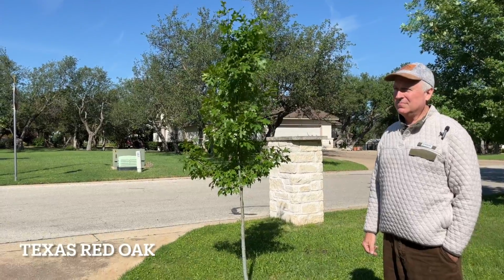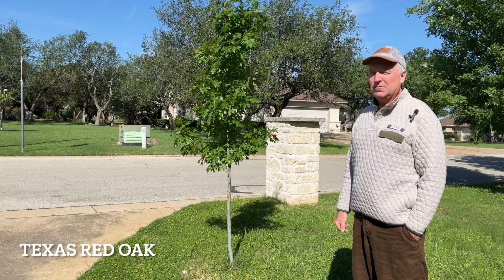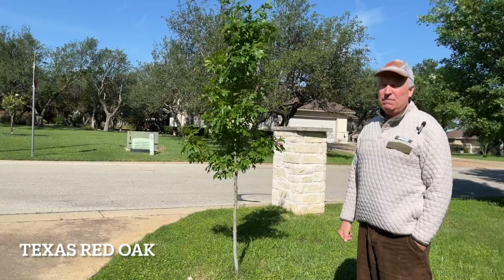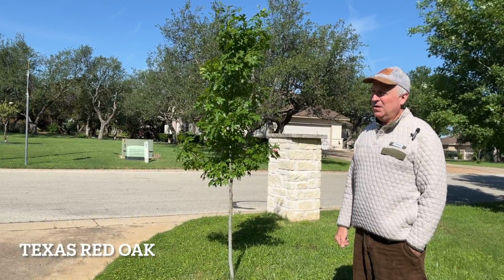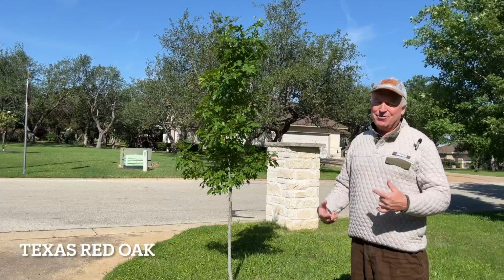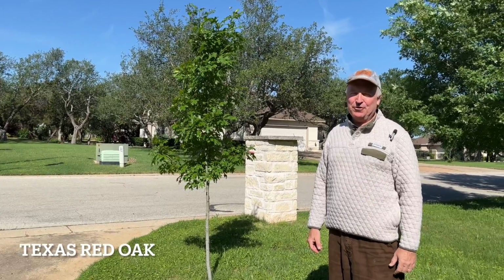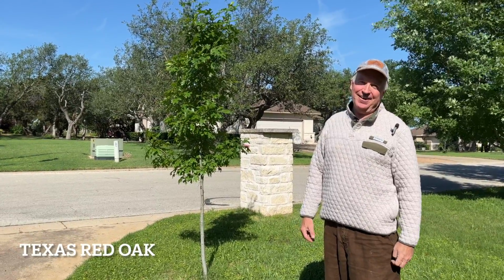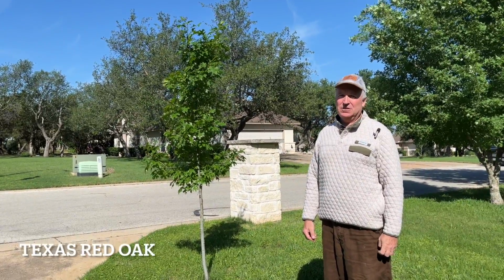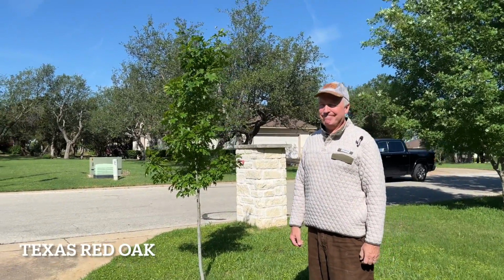And this is a deciduous tree, correct? It does lose all its leaves. Right. I think virtually everything we have is deciduous except for live oaks, which are theoretically evergreen, but not really. Yeah. So everything we've been talking about is deciduous and will lose its leaves in the winter.